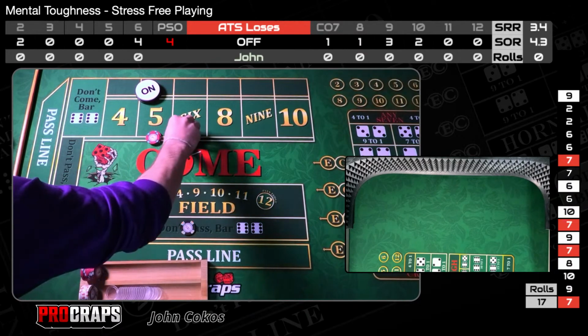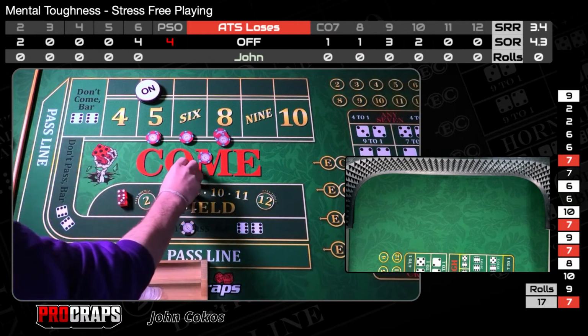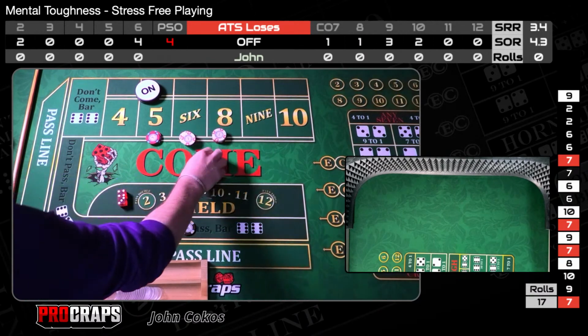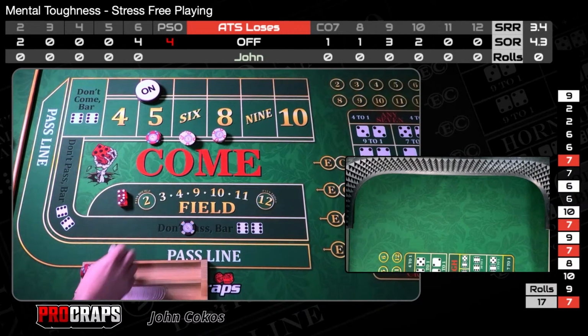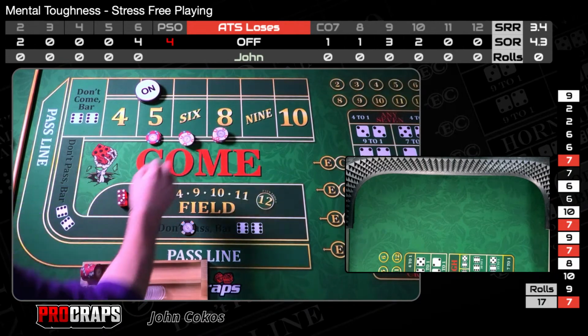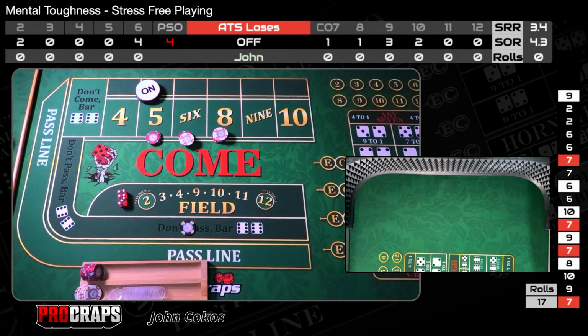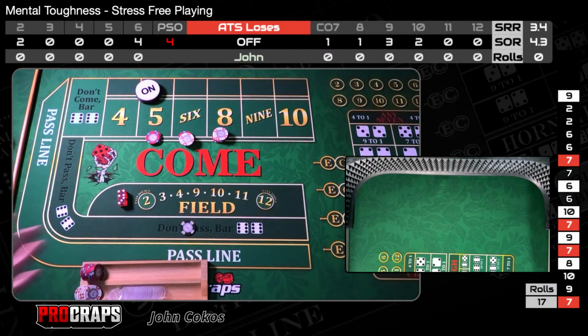15, 6, and 8. We'll take 5. We'll make these look like 18. I do have some money in my rack here, some extra ones, just to make this move. And with one hit at the $30 level on the 6 and the 8, you've paid for what got you there. You've evened up the power of your don't pass bet by paying the 45 that you lost, and you've regressed down to $15 level in one hit.